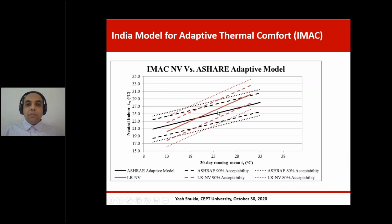So let me talk a little bit about the adaptive thermal comfort model. Some of you may be aware of this, but if you are not, the adaptive comfort model has been studied extensively in the last 20-25 years. It has been shown again and again that people who have been living in naturally ventilated buildings, or who have been exposed to a certain environment, do not need a constant temperature. Their neutral temperature, the temperature where they feel neutral comfort, or their thermal sensation is zero, changes based on the prevalent outdoor conditions.